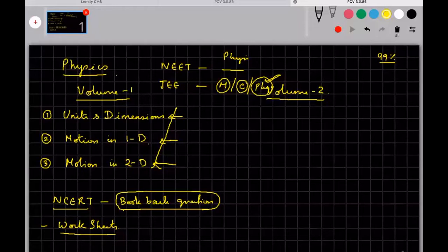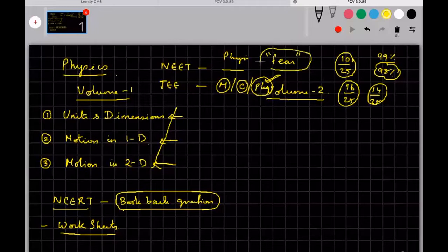In fact, even in the JEE mains exam, students who scored 10 out of 25, that is who did 10 questions out of 25, have got 98 percentile plus. While to get a 98 percentile, you have to do 16 questions in maths and you have to do 14 questions in chemistry. So all that it indicates is that it is easier to score in physics than it is to score in other subjects. But people don't realize it because of fear. So each one of you has to work with your mind and overcome fear.